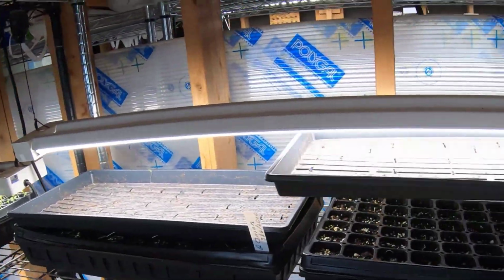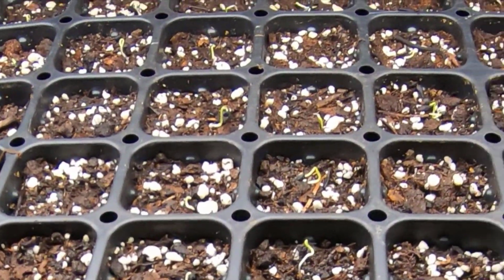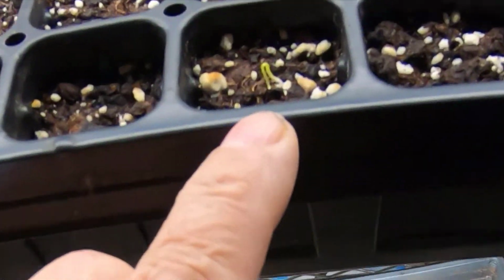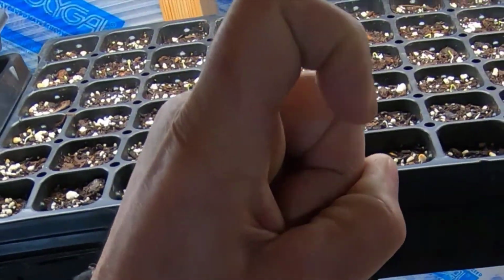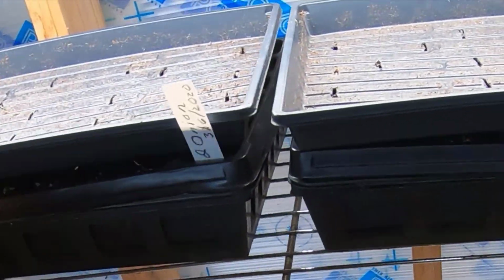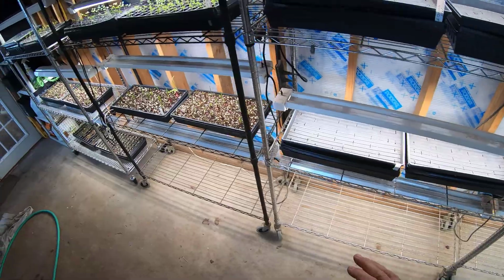Here are some of our red onions. They're just starting to germinate now. And the thing about leeks and onions is when they first germinate, I don't know if you'll be able to see this, but they come up folded over and then they straighten up. And so we'll keep these in the dark because they're negative photoblastic. They really like to germinate in the dark.